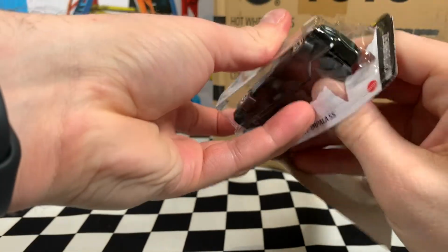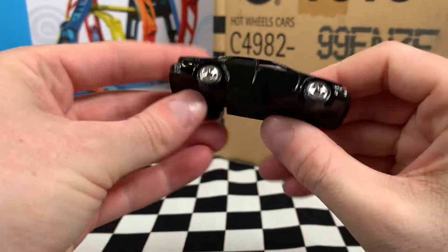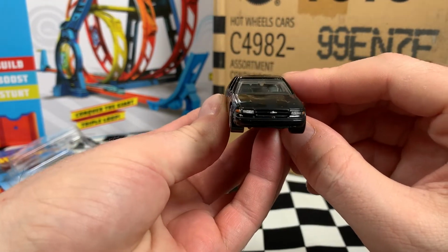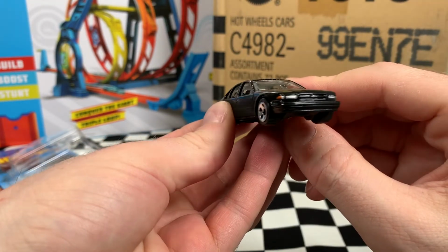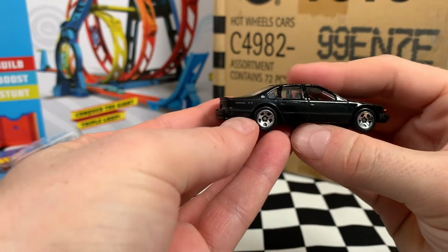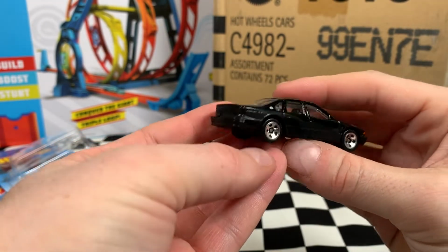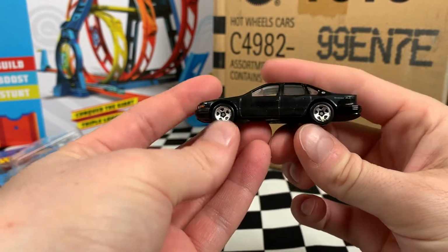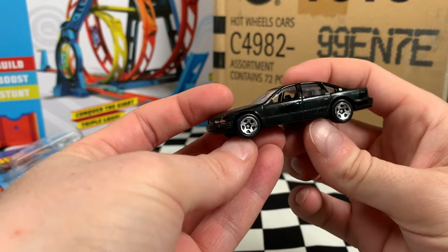You can see some tampos on the front already. We've got a black plastic base, and like I said, those tampos at the front, we've got headlight tampos. We've got a small little Chevrolet symbol at the front there as well. We've got some Impala tampo on the side there. Very, very nice car. Clear windows, black interior. We've got those silver 5-spoke wheels there.